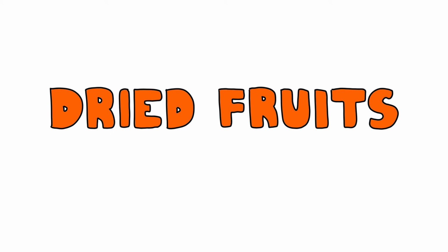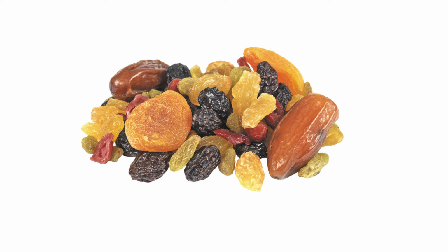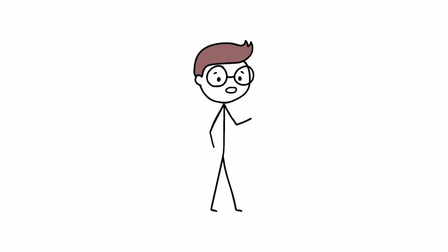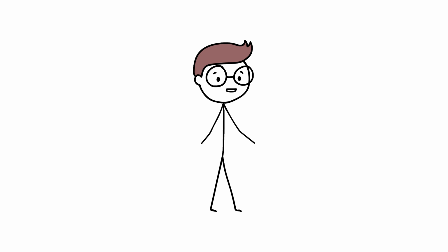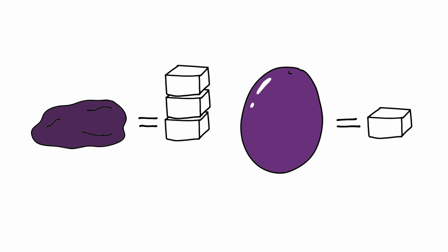Dried fruits. Let's talk about dried fruits. They're like tiny sugar surprises. Dried fruits are delicious, but they're also something to be mindful of, especially if you're watching your carb intake. So, here's the scoop. When fruits are dried, their water content is removed. This makes the sugars in the fruits more concentrated. In other words, you end up with a smaller piece of fruit that contains a lot more sugar per bite compared to its fresh counterpart.